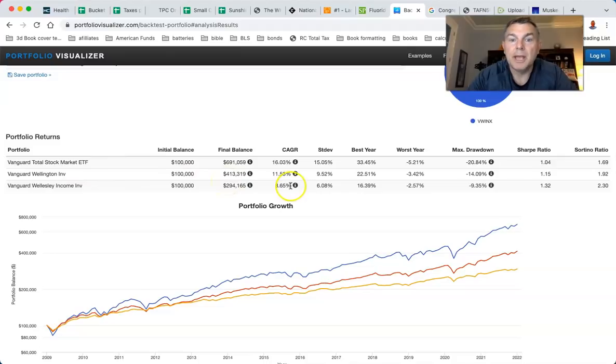Interesting, huh? So 8.65 is more than half of 16%, and yet we're not even close to half of the 700,000, if that makes sense. They're pretty interesting, I think.